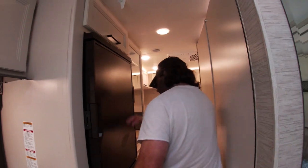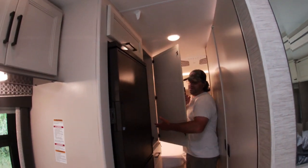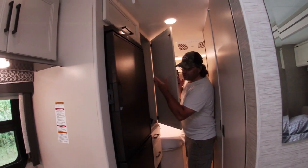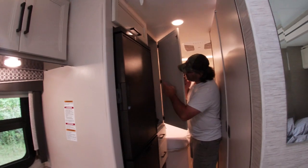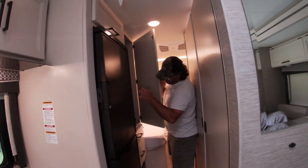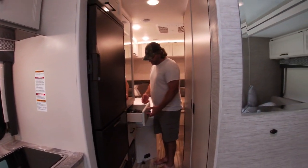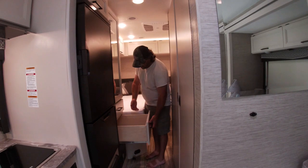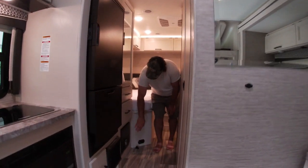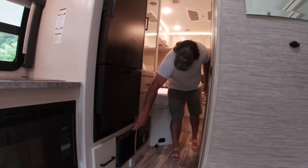Okay, so we've already gone over the refrigerator. We got closet storage here, the big closet. So you can store shirts, pants, coats, whatever you want in here. And this compartment is where the legs for the table are. More drawers for more storage, some more drawers for storage, our heater. Actually, this is our heater here.